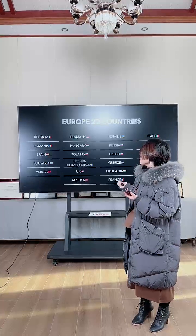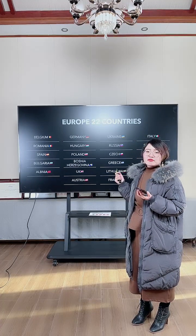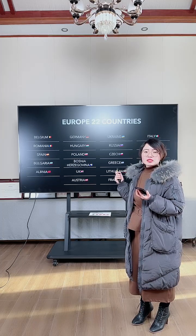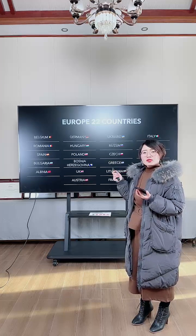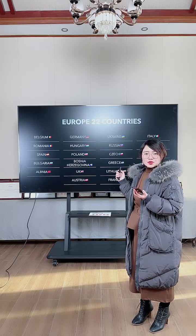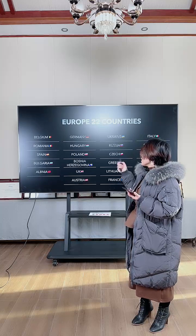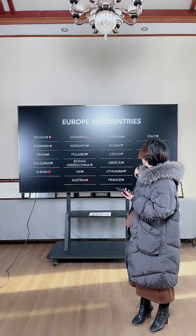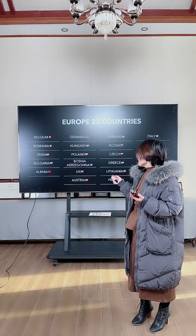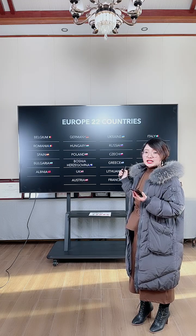And also Europe, 22 countries. We know European countries have very strict requirements about the environment and air emissions. So when we enter European countries, it's also proof that we have enough ability to enter them. Like Belgium, Germany, Russia, Italy, France, Austria, Spain, Poland, many countries where we have already installed our machine.